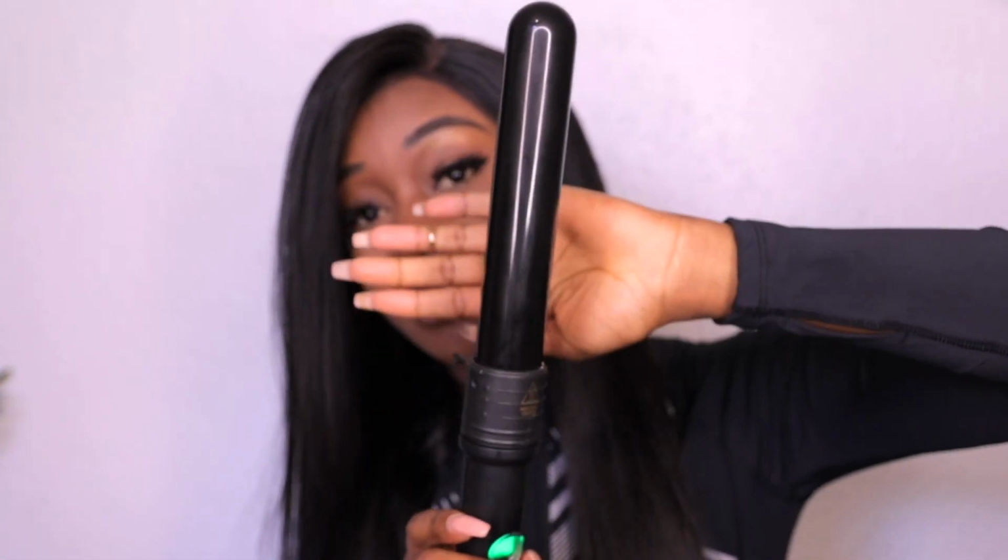It's time for me to curl it, so I'm gonna have big waves, and I'm going to use my arrow wand. This is how big it is actually. So yeah, watch me.